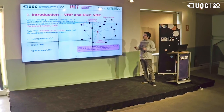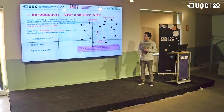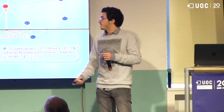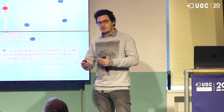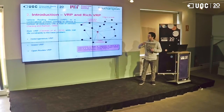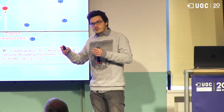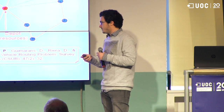We will see. What's the vehicle routing problem, and what's the rich vehicle routing problem, which is a step further on this basic problem? Well, the vehicle routing problem is a combinatorial problem. It has been studied a lot since 1959. You have a set of customers that you want to serve using a fleet of vehicles. And what happens when you have more real-life constraints instead? Then you have the rich VRP problem, which we studied with Jose Cáceres. I don't know if he is here today. That adds real constraints to this basic problem. For example, in our case, heterogeneous, green VRP, open routes, which can end at any of the customers, pickup and delivery, and so on. There are a lot of new constraints that you can add, and it gets more and more difficult.